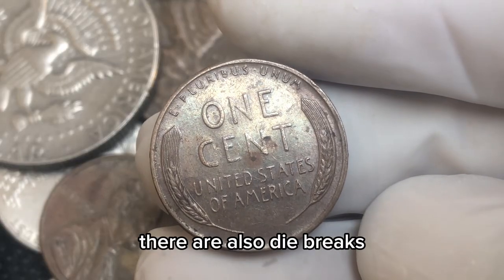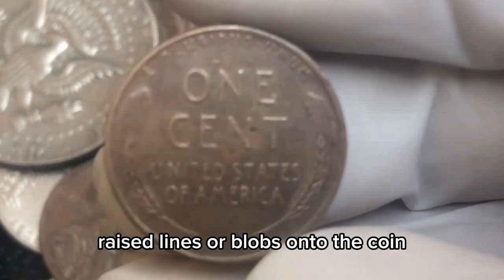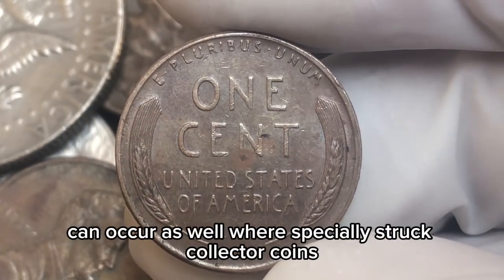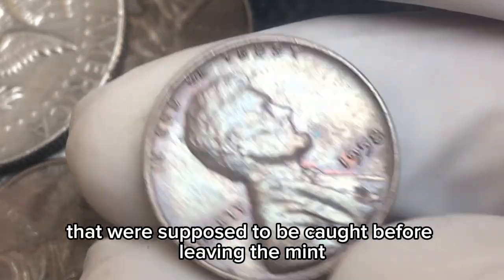There are also die breaks, where cracks in the die transfer odd, raised lines or blobs onto the coin, making each error coin unique. Proof errors, although rare, can occur as well, where specially struck collector coins contain mistakes that were supposed to be caught before leaving the mint.